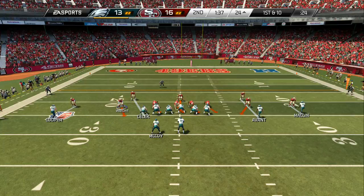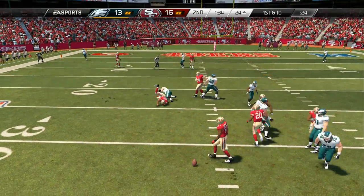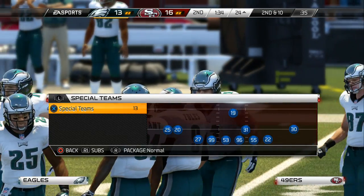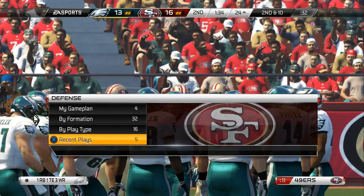Avant's gonna get ready. Brown 38. The snap. Nick Foles. Incompletion. You are not going to be an accurate quarterback when you're under this kind of pressure, doesn't even have time to set his feet. Another throw offline.